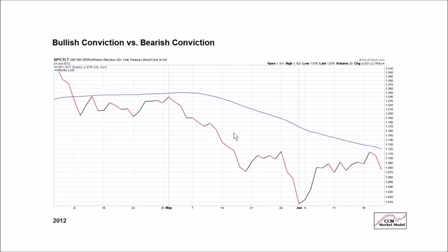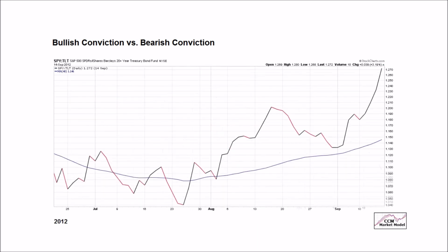Look at the slope of this line. The market model likes slopes. It doesn't like flat lines. When a ratio from point to point has a relatively steep slope, the longer that goes on, the easier it is for the model to A, identify it, and B, to allocate accordingly. The model likes a chart like this.